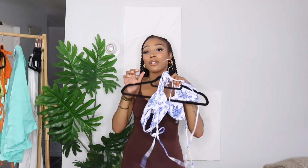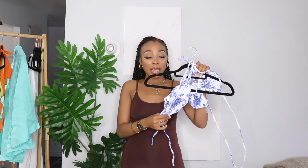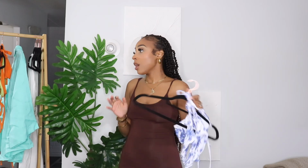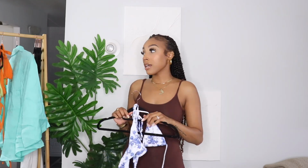High quality, of course. You can take out the padding if you want, but I did try them on with the padding. I am planning on taking them out because I usually don't keep the padding when I try on swimsuits. So it really depends on what you want. Everything is also true to size. Anyway, let's just jump right into the first swimsuit.